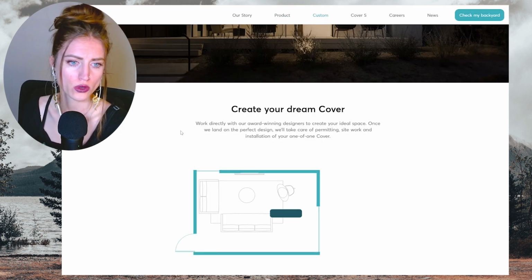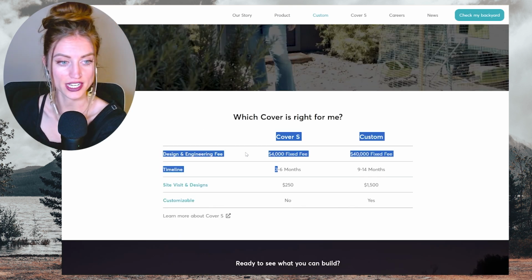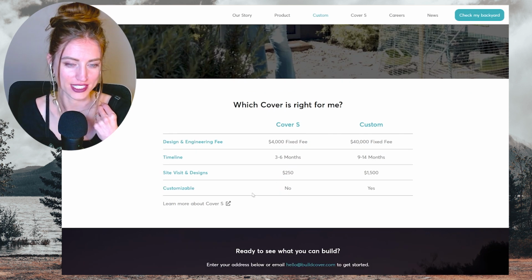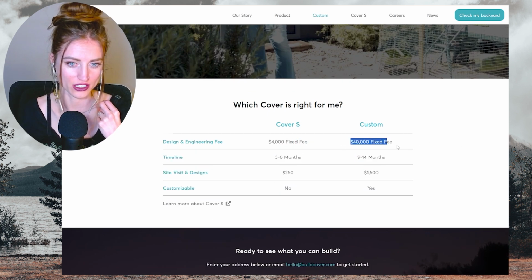Work directly with our award-winning designers to create your ideal space. Okay, so you do work with them. So the designing and engineering fee is $4,000, but the custom. It's definitely way more expensive to design one of these yourself. Holy shit. Okay, cover S.